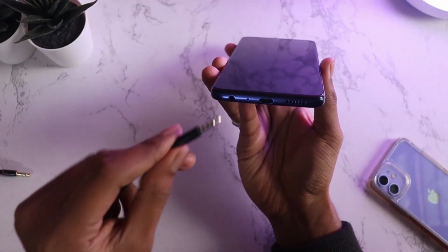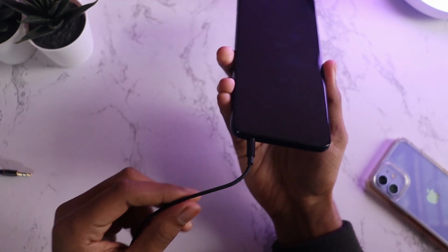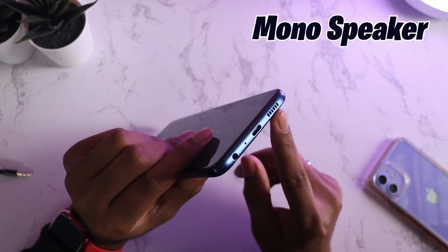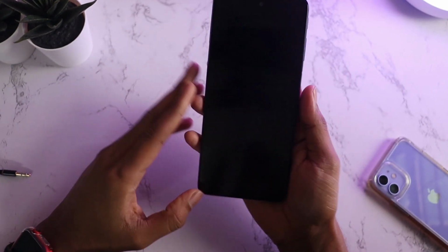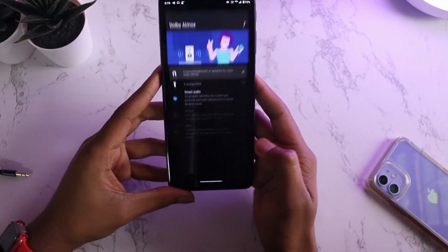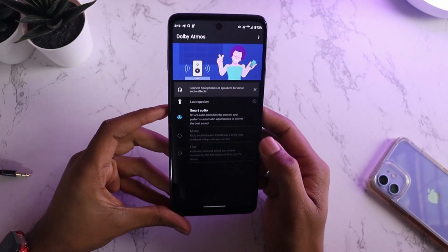The phone has a headphone jack as well, which will give you a seamless audio experience, and the output of that audio is also really good. The speaker of the phone, however, is situated at the bottom. It does not have a dual speaker to give that surround sound experience, but it still has that mono speaker, which also has Dolby Atmos support, and the application is built into the operating system.